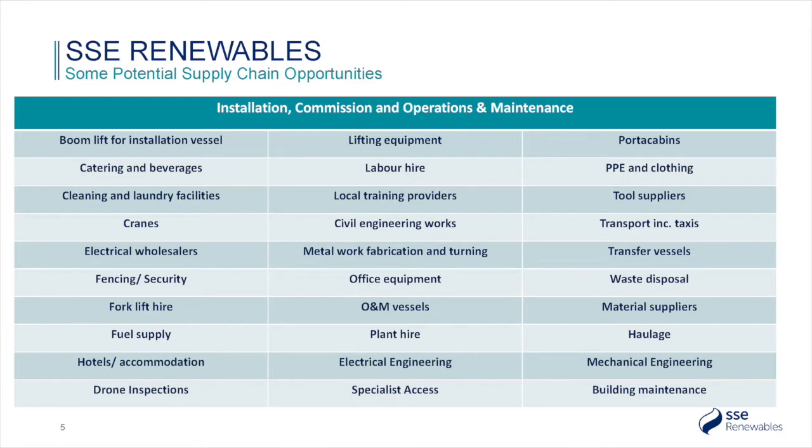This slide was really to highlight the different elements that are still required and have a bit of a light shone on them as well, because they're often not maybe focused on because perhaps of the value as well. But it just shows the range of elements that are required when building a wind farm. Offshore wind farms are now built with a lifespan of beyond 25 years, and with SSE being an owner and an operator of the assets, there are opportunities that will continue throughout the lifetime of the project as well, and that's during the operation and maintenance phase.